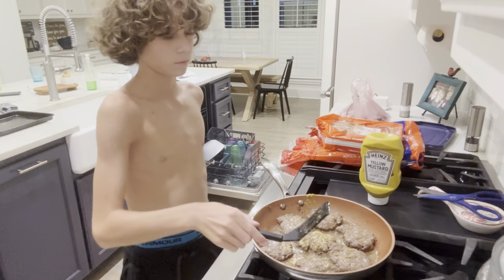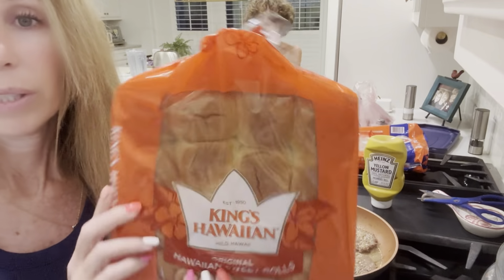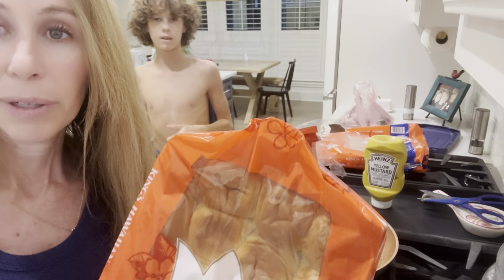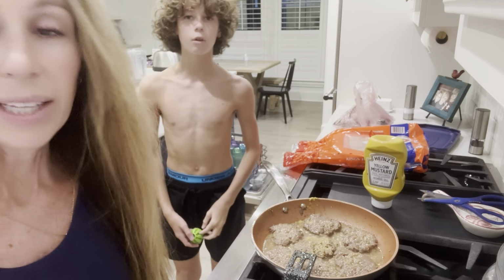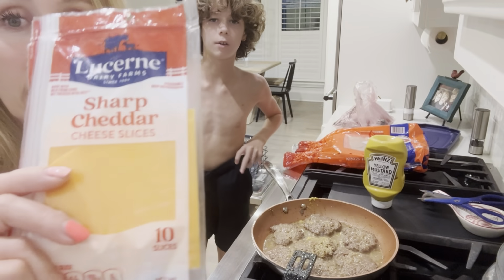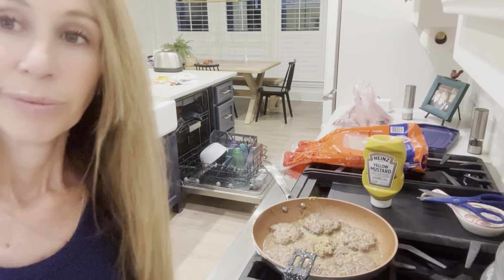A little burger maker. Then we use these King Hawaiian sweet rolls, and we're just gonna put the burgers on the sweet rolls. They're not quite done. I still have to put cheese on it. And then we're gonna go live. Sharp cheddar. We're gonna go live on TikTok if y'all wanna pull up. Well, they won't see this for 2 days, so.